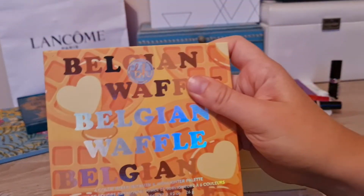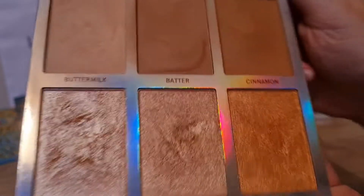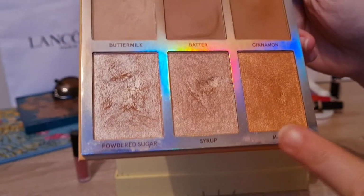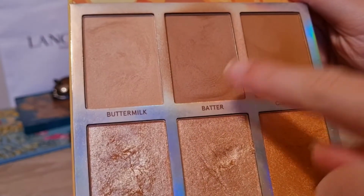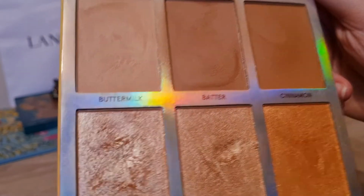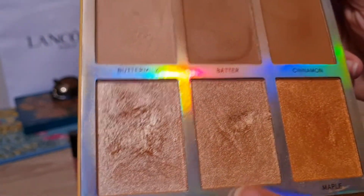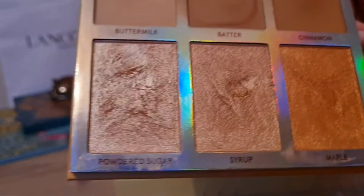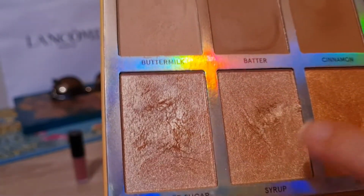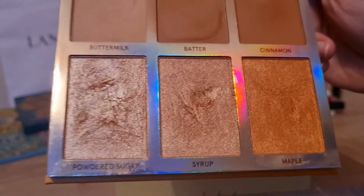Got my Belgian Waffle here. So I kept it in the Shop My Stash project for this time because I wanted to use a little bit more of the highlighters, which I think I did. I did go back into this bronzer, which is my favorite in the palette, a few times, but I definitely use this as an inner corner highlight sometimes on my eyeshadows, and also just both of these occasionally on my cheeks, to highlight my face and stuff.